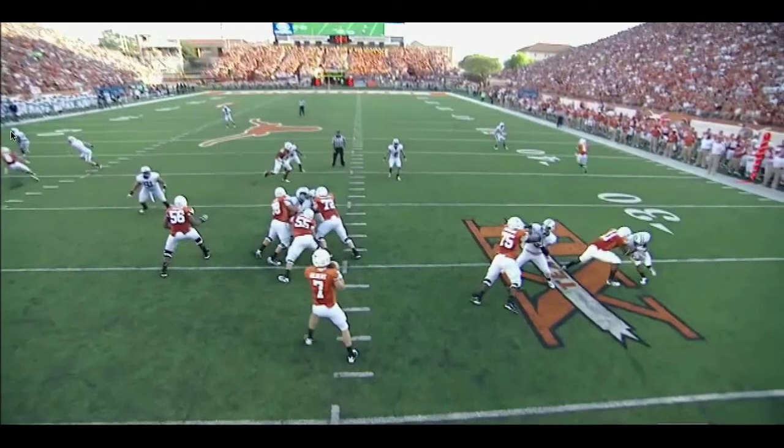Now if you get that outside releasing vertical route from Darius White, the reason why that's a nice route is depending on what this safety does. If the safety goes out deep, then you should get a one-on-one on this out route. If this safety comes down and covers this hitch route, if he's pulled down by that, then you're going to get a one-on-one on the outside. And if he's hesitant on getting out to that route, then you're going to get a one-on-one to that deep route. So that's what Gilbert is looking for.